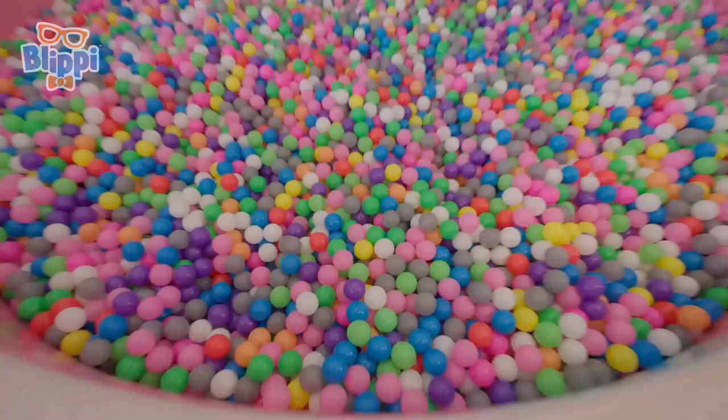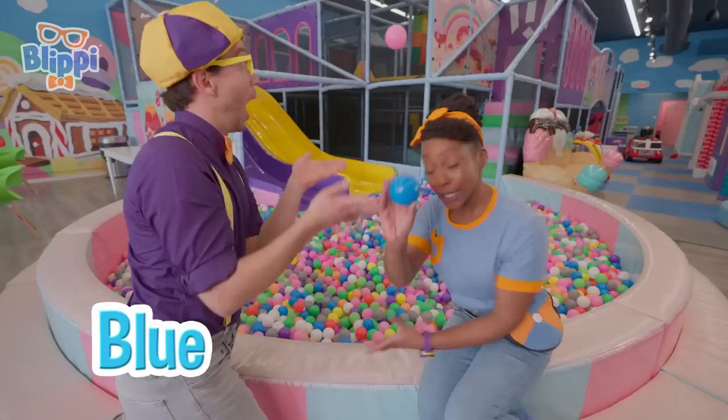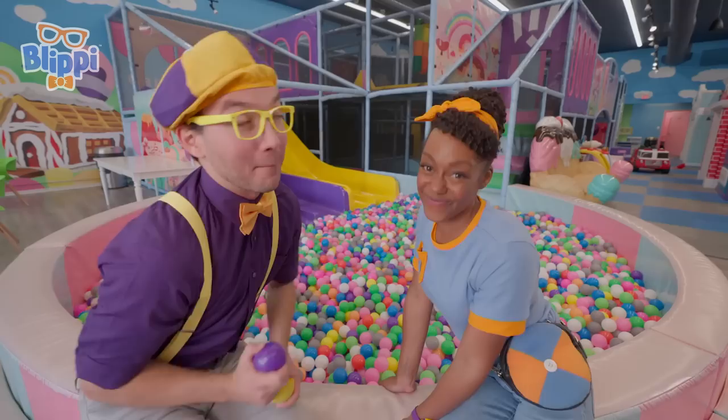Meekah, look at this ball pit. Ooh, so colorful. Oh, yeah, it's all different colors, like green and pink. And blue and green. Whoa, hey, and look, purple and yellow. Hey, just like those slides. Oh, yeah, those slides are also purple and yellow. My two favorite colors, today at least.